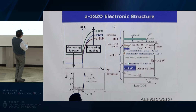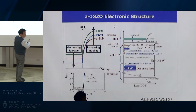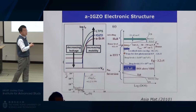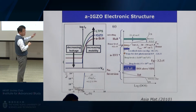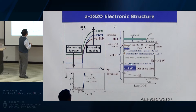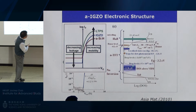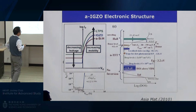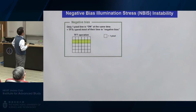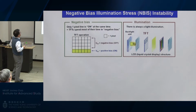But when negative voltage is applied, the Fermi level goes down and stops here due to the presence of the large density of states. Okay, this is the reason why the P channel doesn't open for oxide TFT. This is very good for suppressing energy consumption in the off state, but the presence of such a large density of states causes the instability issue, so-called NBIS. Okay, so NBIS is the remaining issue of the oxide TFT.